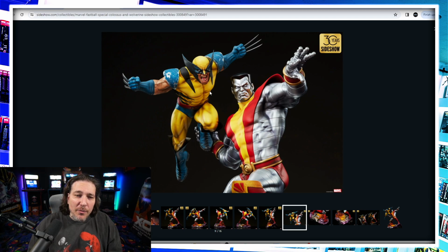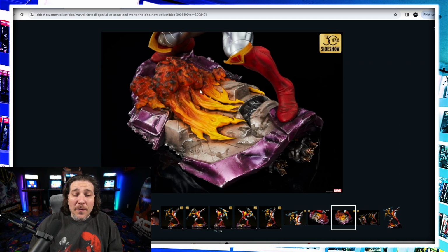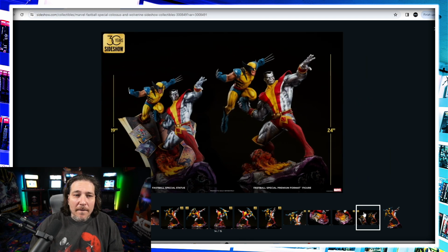You got the folds in the boots. I mean, it looks realistic, it just isn't overly detailed. Those Colossus boots got those calf muscles, that leather-like texture. I don't know if I love these seams on these flames, man. It feels like that could have been done a little bit better. I don't know. Must have been a reason.